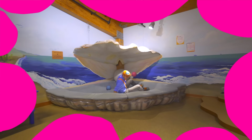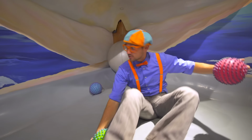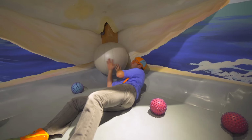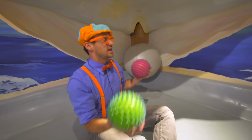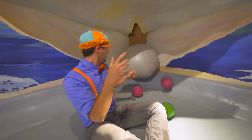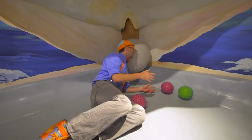Look at where we are. We're inside an oyster. And look, it's a giant pearl. So white and shiny and beautiful. And these represent a grain of sand. Because if a grain of sand gets inside an oyster, then it gets really irritated and then it creates a pearl. Whoa!